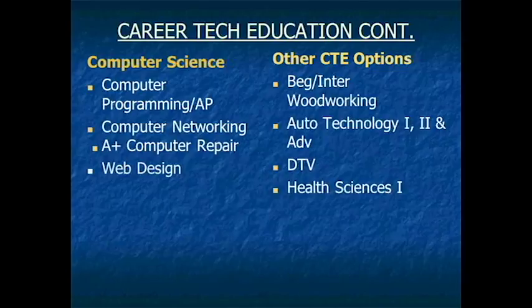Davison offers courses in woodworking and automotive technology. And for students interested in careers in television broadcasting, news gathering, and video production, we offer DTV. DTV is an application-based course, so please make sure to circle DTV on the back of your course request sheet if you plan to apply. Starting next year, we will also offer a course for students interested in a career in the healthcare field called Health Sciences 1.